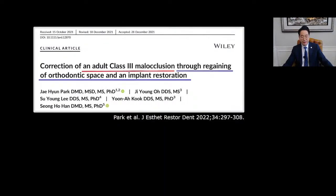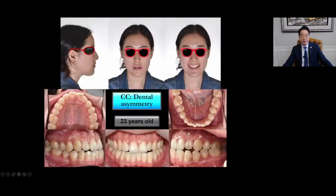Our article was recently published in the Journal of Esthetic and Restorative Dentistry. Pre-treatment facial and intraoral photos. She was missing upper left 5. Her dental midline was deviated to the left about 2 mm, and her lower dental midline deviated to the right about 1.5 mm. She also had an edge-to-edge bite.